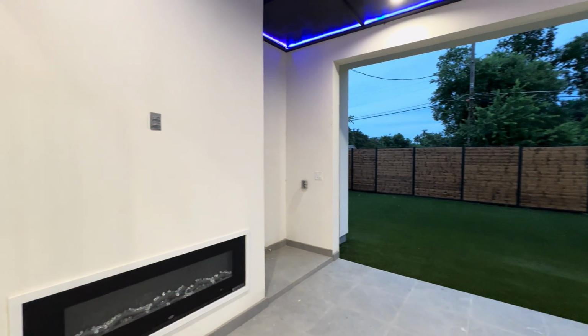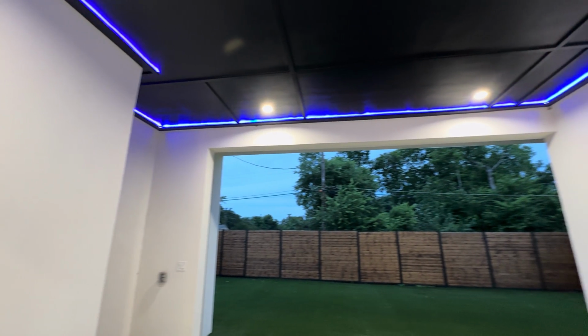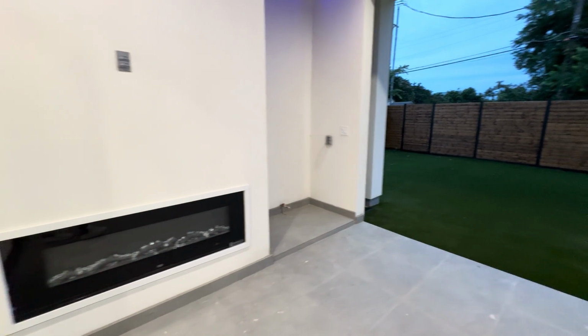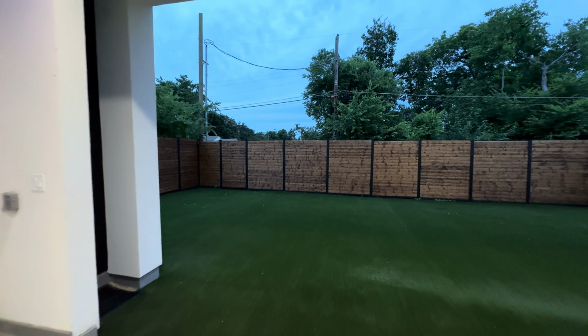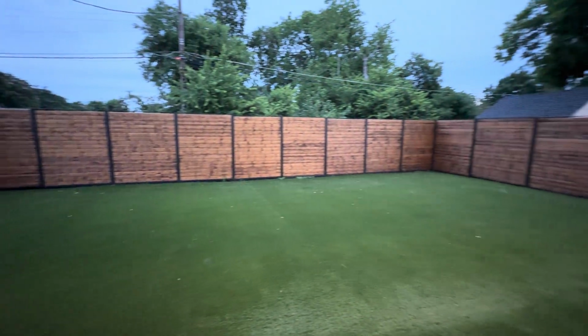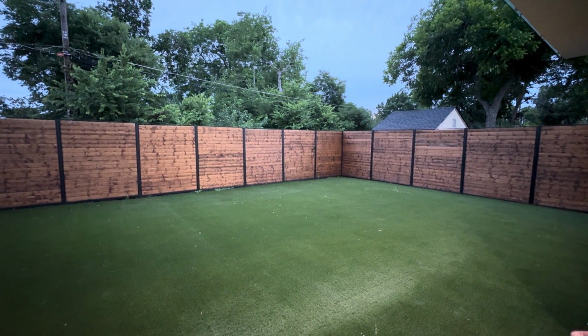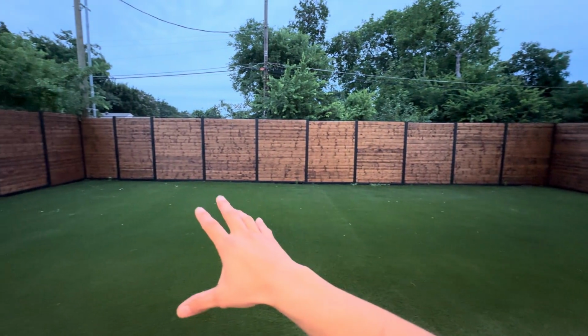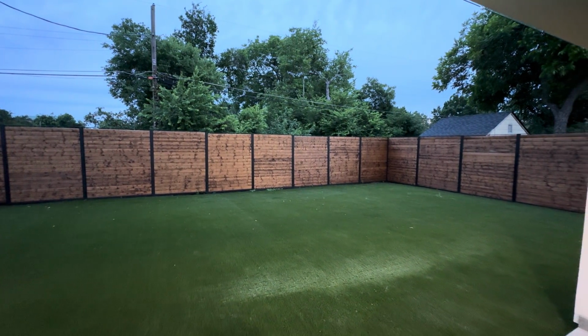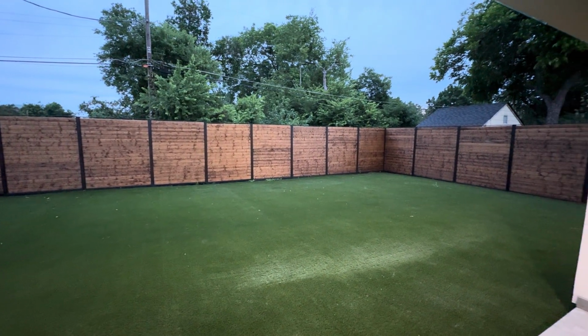And then back patio, look at this, LED lighting strips. I mean, this is so nice. Little fireplace here, covered back patio, nice sized lot, very nice and petite, so not too much maintenance. You have that nice turf, so you can definitely fit a nice, kind of smaller pool for sure.